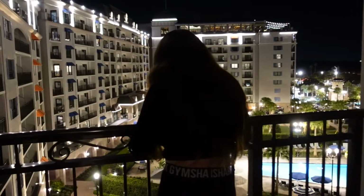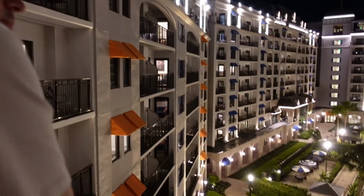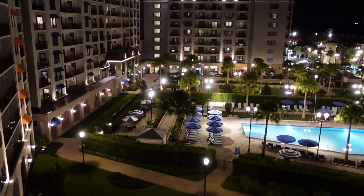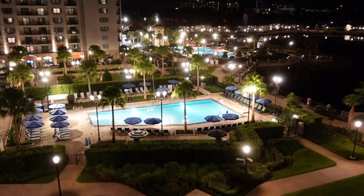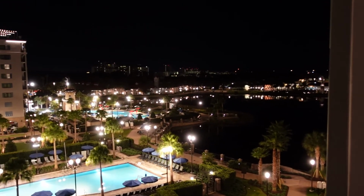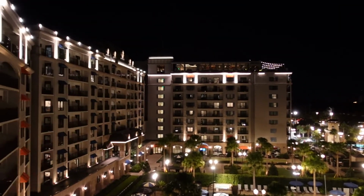And then, oh, look at this view. Good evening. It's Pandy. Look at that. Stunning, aren't you? Pandy, we're home. Absolutely stunning. Look at that. Oh my gosh. Oh, that is so cool. I think that's probably Topolino's there.